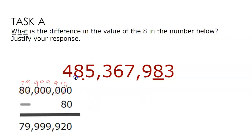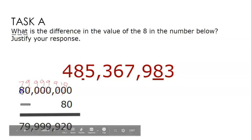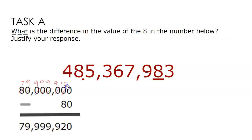So let's look at the 8. And this 8, we know it's in the millions period. So this column would be the 1 millions. This would be the 10 millions, and this would be 100 millions. So if I have an 8 in the 10 millions column, what number do I have? That 8 is really representing the number 80 million, okay? 80 million. I have 80, and then it's just million because I don't have anything in the thousands, I don't have anything in the units.